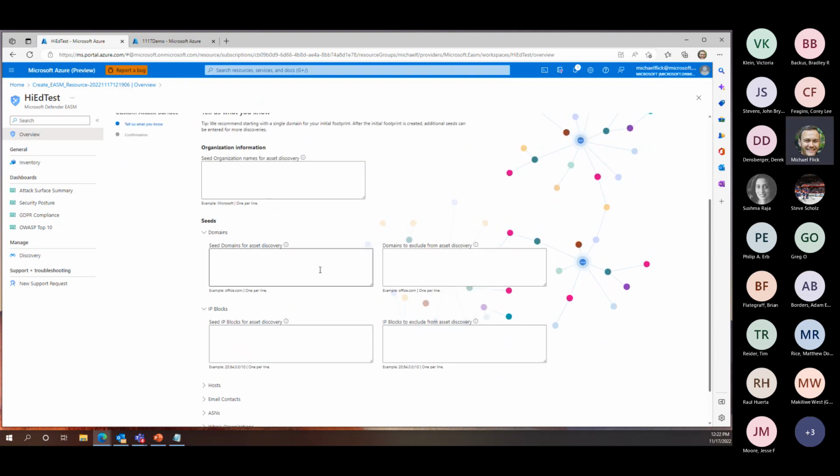can be used to create your attack surface. Another thing that you're going to see here: we have seeds for inclusion in the asset discovery, but you also have the opportunity to exclude assets from discovery.